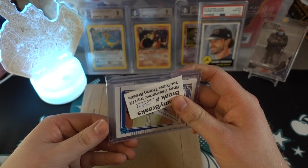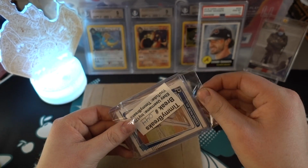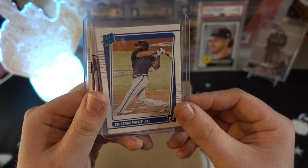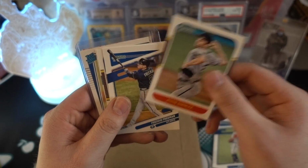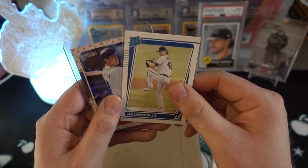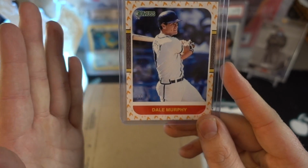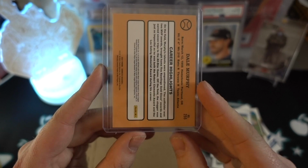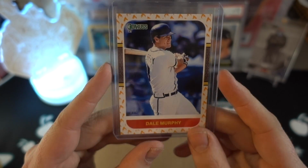This was a 2021 Donruss break. I had one team, the Braves, of course, usually that's who I buy in for. We've got a Pache rated rookie, probably the best card out of the bunch. We've got another Acuna, John Smoltz, Freeman, Dale Murphy, Dansby Swanson. We've got an Ian Anderson, and then a Dale Murphy, low number to 75, fire emoji. Just straight fire, the flame emoji. Really, really cool. Really digging this card. I like the flame ones.